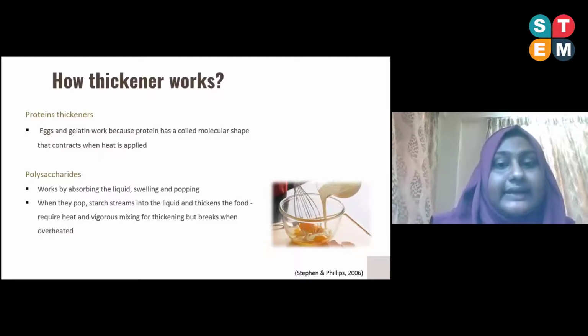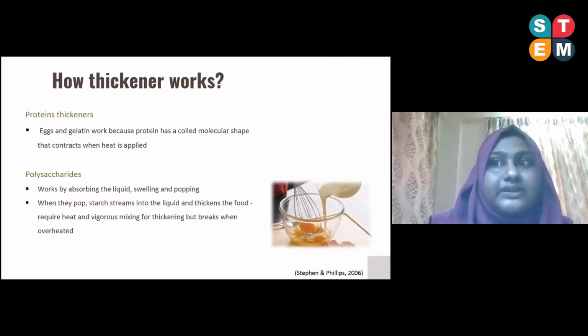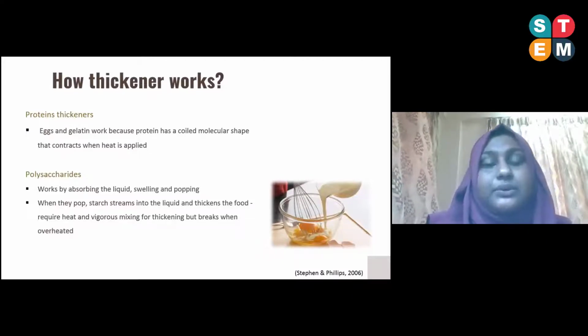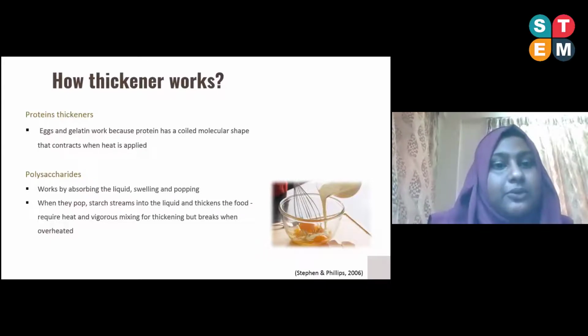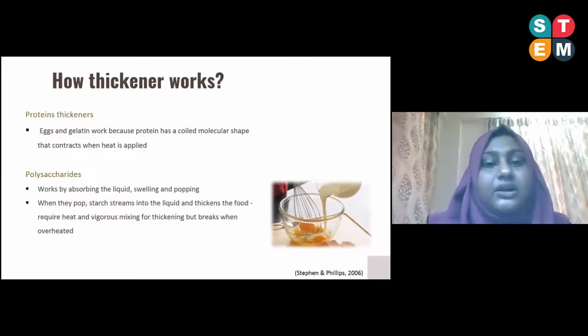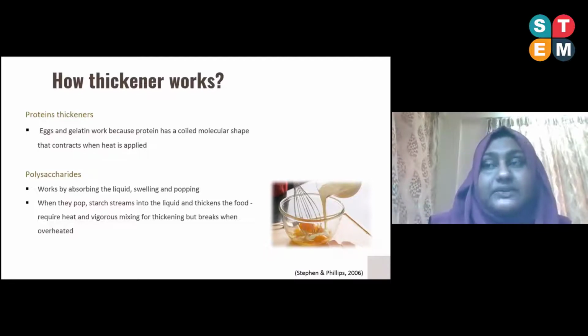Protein thickeners like eggs and gelatin work because protein has a coiled molecular shape that contracts when heat is applied, and gelatin is easy to use, while egg requires more care when used so they do not overheat and coagulate to the point of breaking the sauce. Polysaccharides are repeating carbohydrate structures, which is a type of starch too. They work by absorbing the liquid, swelling, and popping. When they pop, starch streams into the liquid and thickens the food, which requires heat and continuous mixing for thickening to occur, but breaks when overheated.